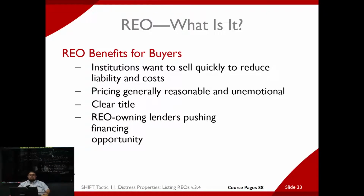Benefits for buyers. Institutions want to sell quickly to reduce liability and cost, right? The banks don't want to keep the inventory. They want to get rid of it, right? They want to clear their books, right? So if they have the opportunity to get rid of it fast, they're going to, as long as the offer being submitted from a buyer's perspective makes sense for them, right? Pricing generally reasonable and unemotional. Clear. You're going to receive a property with clear title, right? REO owning lenders pushing financing opportunity. You see the REO market start climbing as the market shifts.